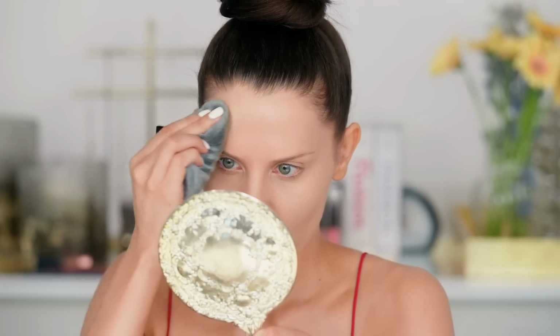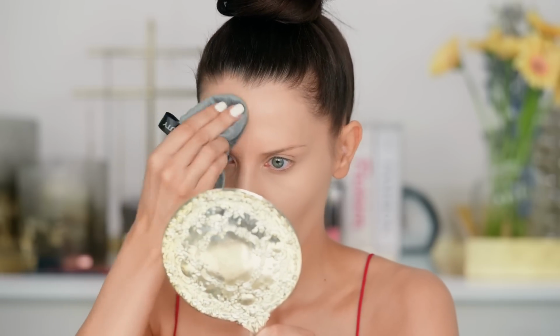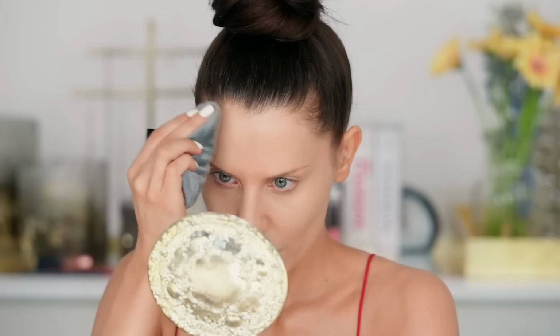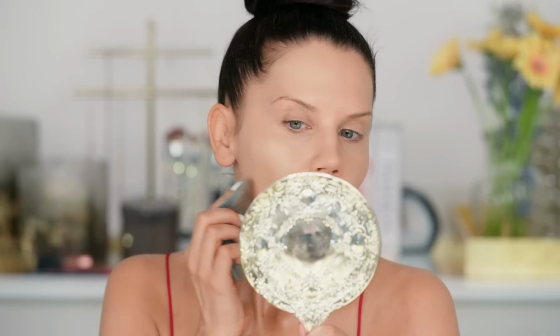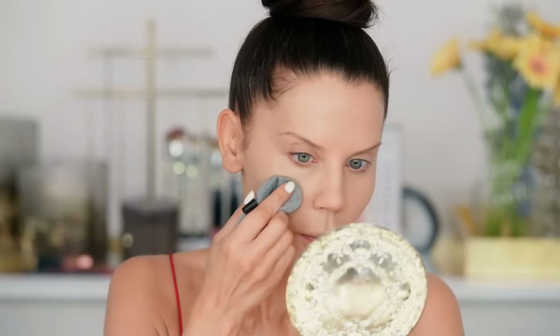I'm just seeing if it'll cover up this sun spot that I've had forever up here. Little goes a long way. If you want to thin it out a little bit more, you could do one drop of oil. That will always bring your product a little more to a moisturizing type and kind of thin it out. So if you do have drier skin, that might be something helpful.